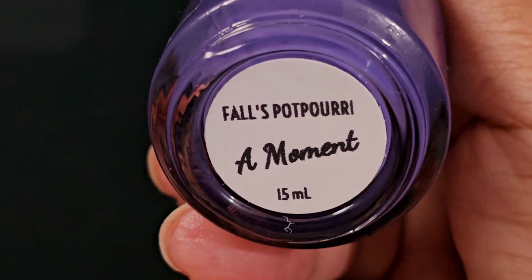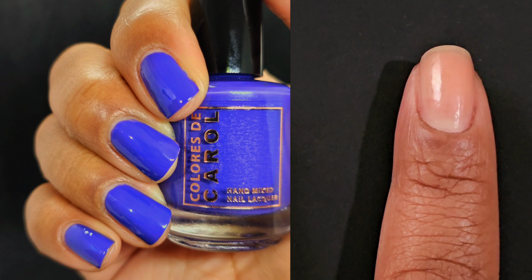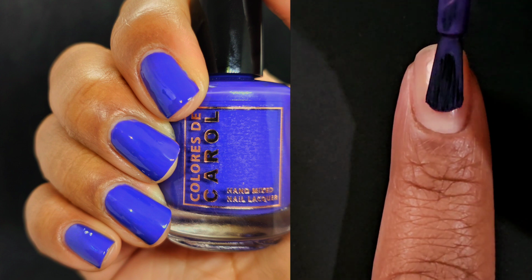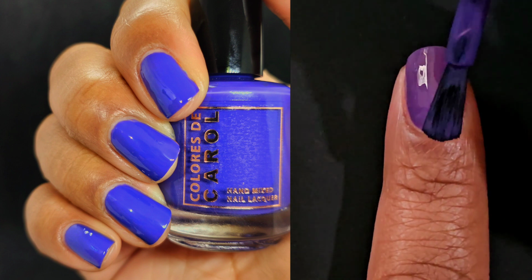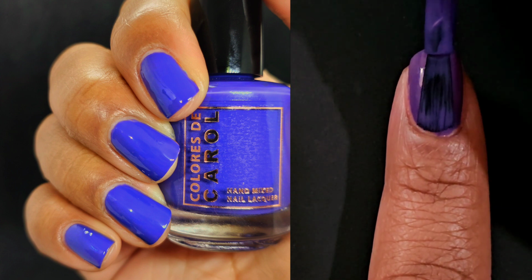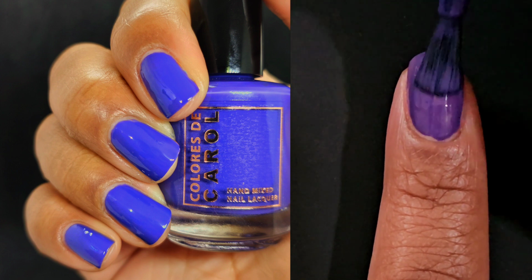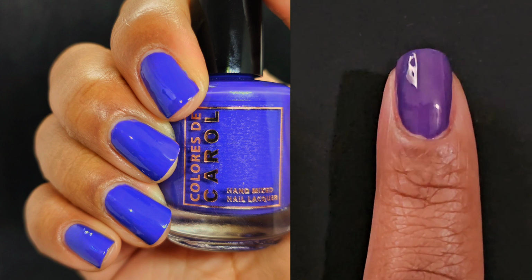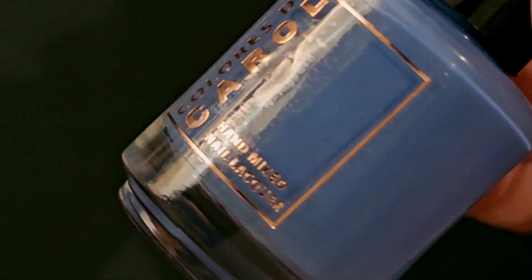So, next up is A Moment. This one is a dark, cool purple that embraces the season's colors. Now, ignore the still photo. That is not color accurate at all. What you're going to want to pay attention to is the actual video of the nail polish because I'm not sure why, but my camera picked up the cool undertones way more than the actual purple. I was very upset with my camera for that, but not mad at the polish at all.